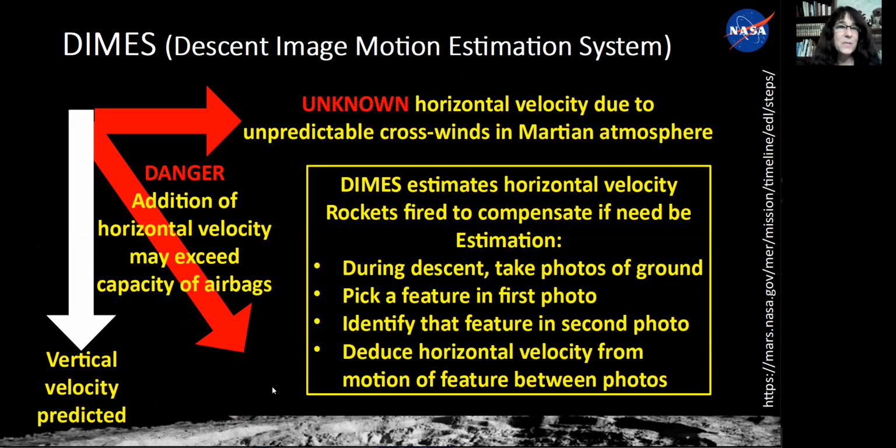DIME stands for Descent Image Motion Estimation System. This was added to the MER rovers in descent because of the danger that some unpredictable crosswinds might add additional velocity to the landing that may exceed the capacity of the airbags. This was discovered late in the design, and this automated system was added to potentially tell the rockets to fire if there are too high velocities, and it was used on one of the landings.